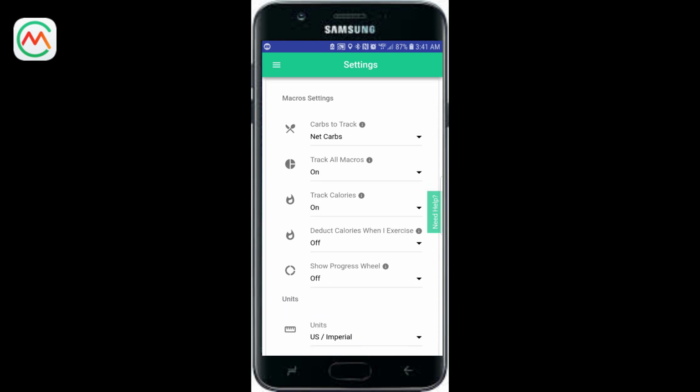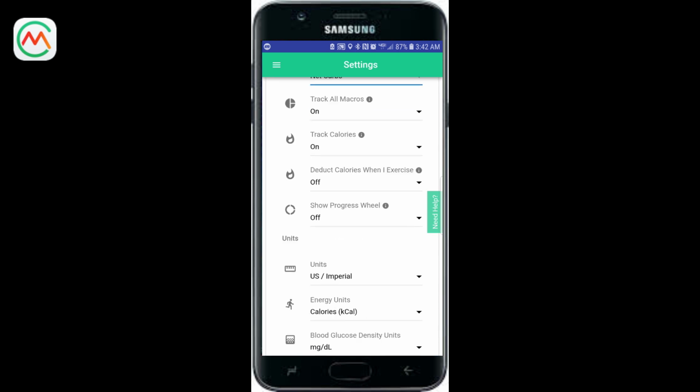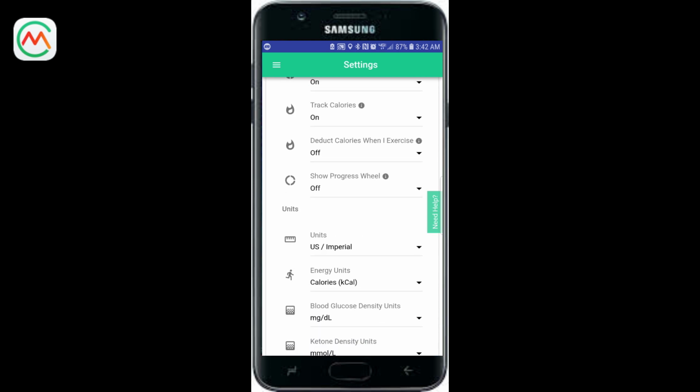Now, again, you can determine what you want to track. Do you want to track net carbs, total carbs, and then there's even diabetes carbs. I track my net carbs. I track all my macros, calories. I decided not to deduct the calories that I can't eat when I exercise. I feel like exercising is just an added bonus, and I want to keep everything as is so that I just make sure I'm not overeating.